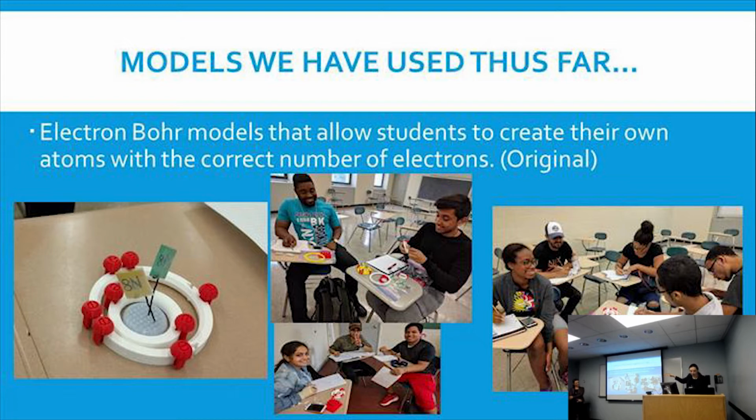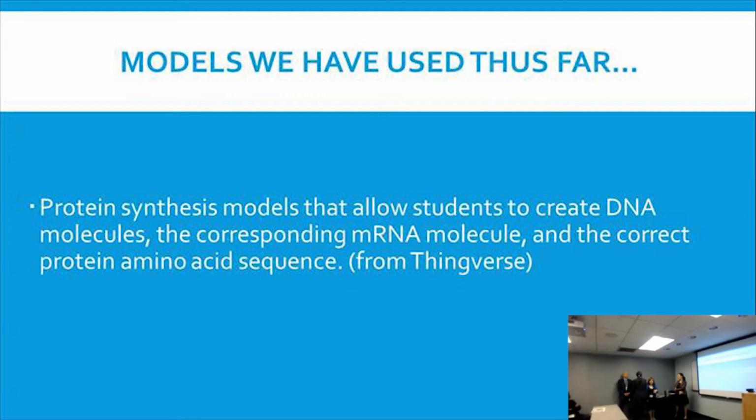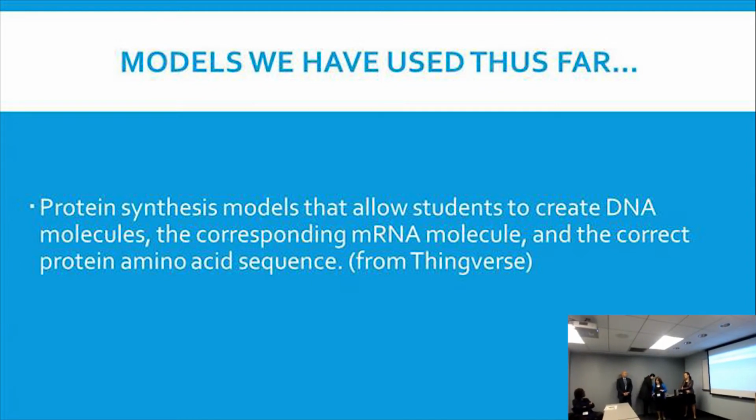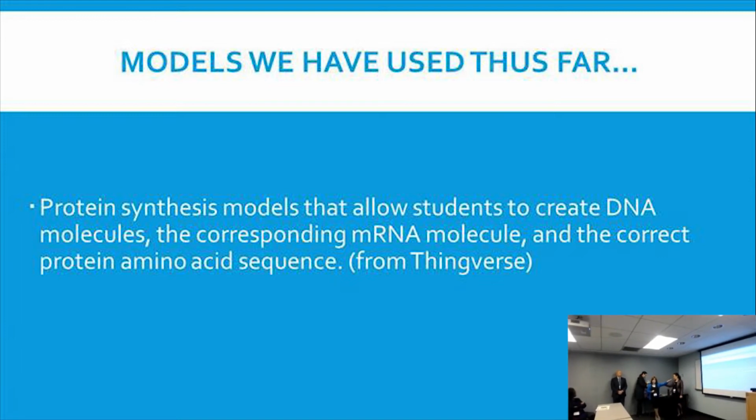Now, Seher and Goldie. Seher and I both teach Bio 23, the first anatomy and physiology course, which is a gateway course for a lot of the health tracks our students take. One of the hardest topics is protein synthesis. It's a complicated process that students often have trouble understanding. So we got this idea from the database Thingiverse, where we printed it out from. It's like a puzzle, and the students have to put together the pieces.